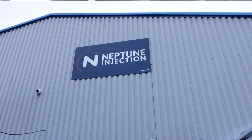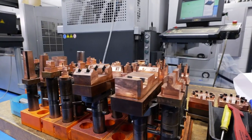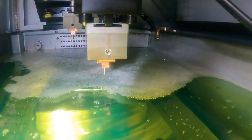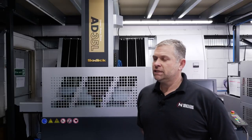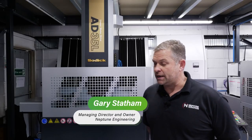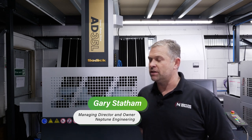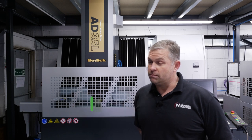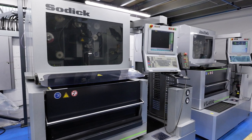We're Neptune Injection, we're high precision tool makers, and that's the reason we use Sodick machines, because they're high precision machines, to give us the accuracy we require for the features with spark eroding. So the relationship with Sodick goes back to when I was an apprentice really, and we was using Sodick machines when I was working on the bench. I then worked for another mould maker in the early 2000s, and we had all Sodick spark eroders.